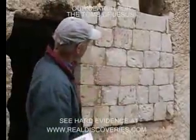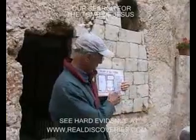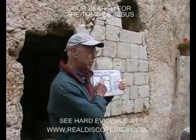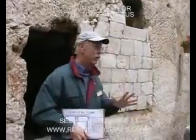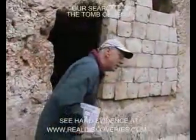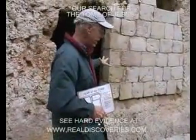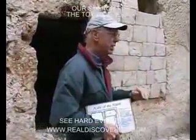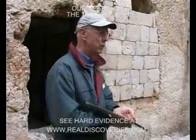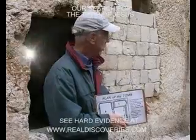Now the other interesting feature of this window is it allows light to fall on that grave there where we believe the body of Jesus would have rested. And that would explain why John was able to bend over and look in and actually see into the tomb and see the linen cloth lying there, because I feel if it was one of those other tombs he'd be looking into a black hole and would not have been able to see. So again, it does fit the biblical picture.